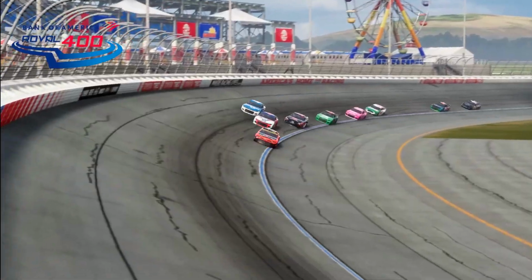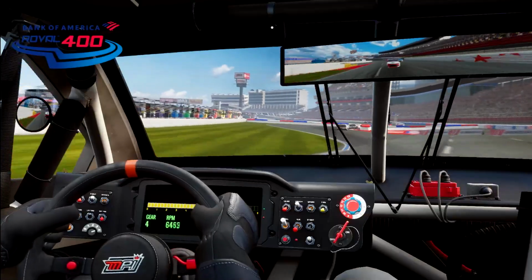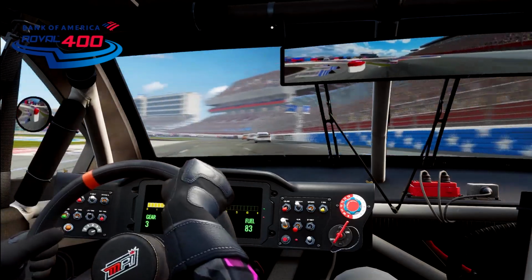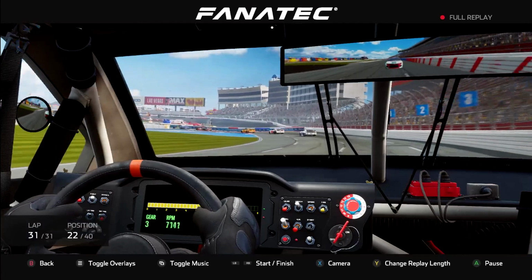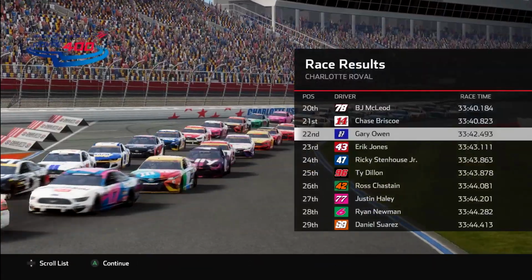Are we even close at this point? We don't know. Kurt Busch wins at the Charlotte Roval. We're going to head into this final chicane, hoping to not get a Bodos from the 43. I sent it in a little bit deep to make sure that didn't happen. We're going to cross the line for an unbelievably disappointing result here of P22, and that just might be the end of our playoff run.